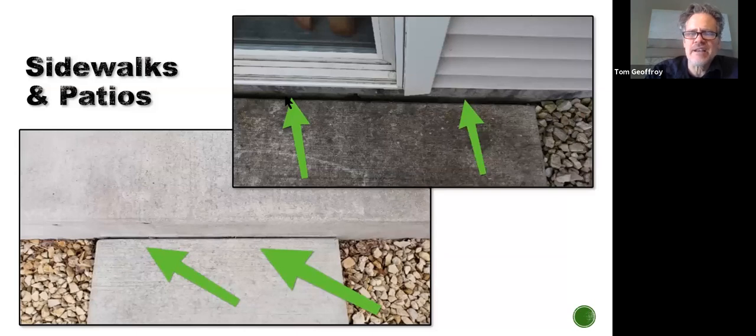A little subtle thing is you don't want water ever to sit against the foundation. If you have a patio or a sidewalk that's up against the foundation and it starts shifting away, then there's a gap there where water can get in and sit there, and it's really slow to evaporate. So we always recommend our clients fill those.